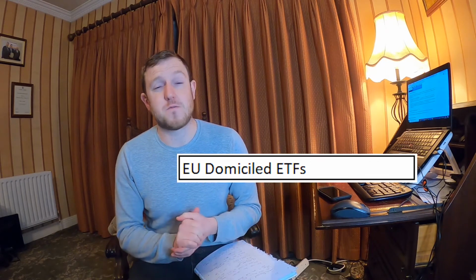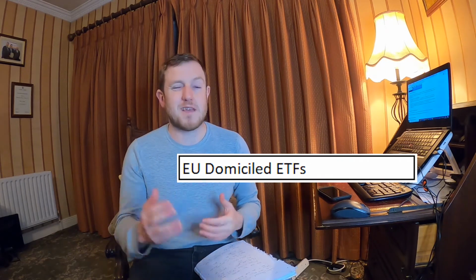For EU domiciled ETFs, they're more or less the same as Ireland, so you pay the 41% again on any gains and any dividends, but it depends. There's a little bit of a grey area around whether your ETF is a UCITS or non-UCITS. If it's a UCITS, it's definitely going to be the 41%, but there might be specifications for any non-UCITS ones that might slightly alter it, so you might not pay the exact same tax rate if it's a non-UCITS ETF domiciled in the EU.